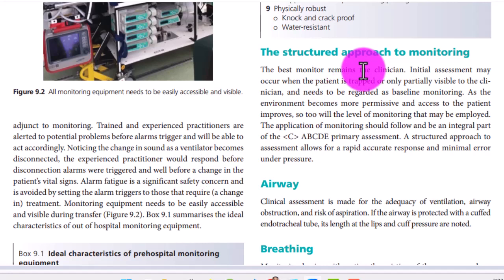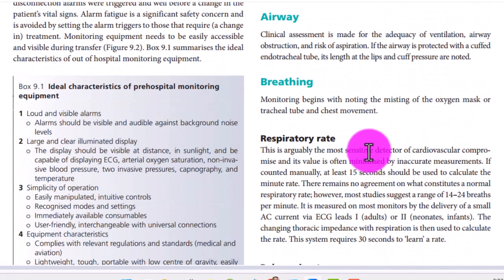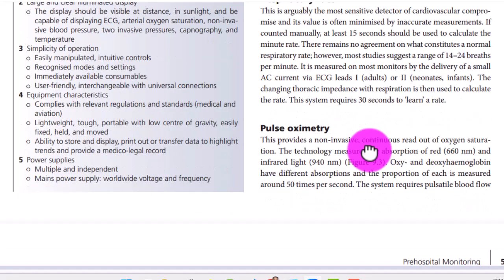Initial assessment may occur when the patient is trapped or partially visible to the clinician and needs to be regarded as baseline monitoring. As the environment becomes less oppressive, access to the patient improves. Airway: clinician assessment is made for adequate ventilation and breathing. Respiratory rate is arguably the most sensitive detector of cardiovascular compromise. Pulse oximetry provides a non-invasive continuous readout of oxygen saturation.